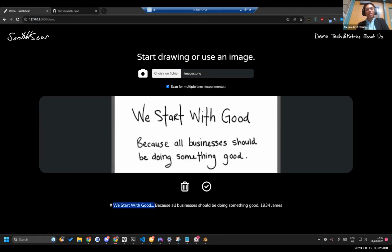Yeah, so of course it's experimental because it's not perfect. You see, you have all this random stuff like the hashtag and the 1934 James. And the reason for that is that if you saw in the line segmentation earlier, it had one extra section at the bottom where it's just like this random junk right here. And the effect of that is when there's not really a lot in the image, we notice that TrOCR tends to just hallucinate random words.